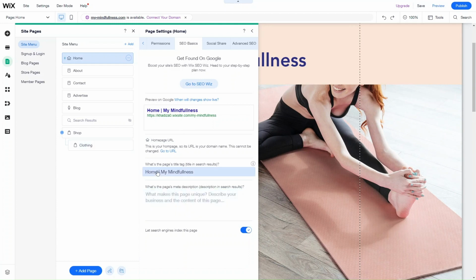If you wanted to change the title, you would just click into the page's title tag, and you can see there's a character count over here as well. You can just click in and type, and you can see the preview change as you're typing. This is essentially the title and the description, and you're going to use it to explain to the user what exactly this page is about.